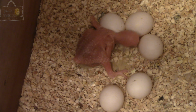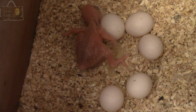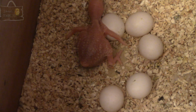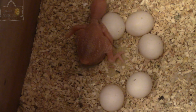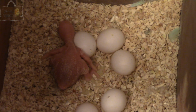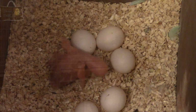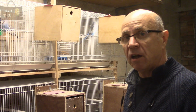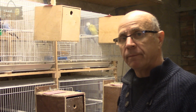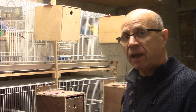So once again, if you have any thoughts about moving chicks between nest box and nest box, whether you do it before or after you've rung, and how you make sure that you keep a record of where the actual chick was from, from your breeding records point of view, let me know what you think. So as I say, pair 6 is feeding a single chick reasonably well, and that's a roundup of all of the pairs.